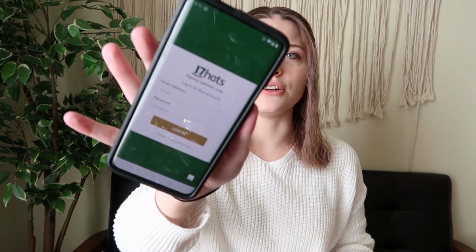Okay, so 17 hats I'm not currently logged into, but it looks like this, and you can literally have your emails that you send on the go. So if I have a client reply, I just pop in the app, especially if it's somebody inquiring about my services. If you talk with some of the greats like Michael Sasser, I love him dearly. He's amazing.